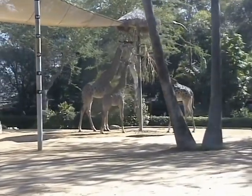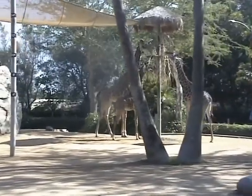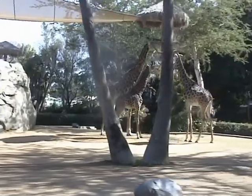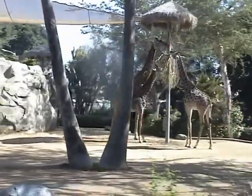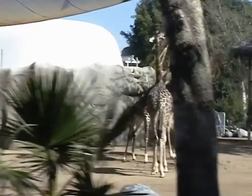She turned a year old on May 23rd this year, so she's about a year and a half old. To her right is an 8-year-old. Her name's Nikki. She was born in the Kansas City Zoo in Missouri. And standing there with them is Amani's mom. And Amani, again, is a baby.